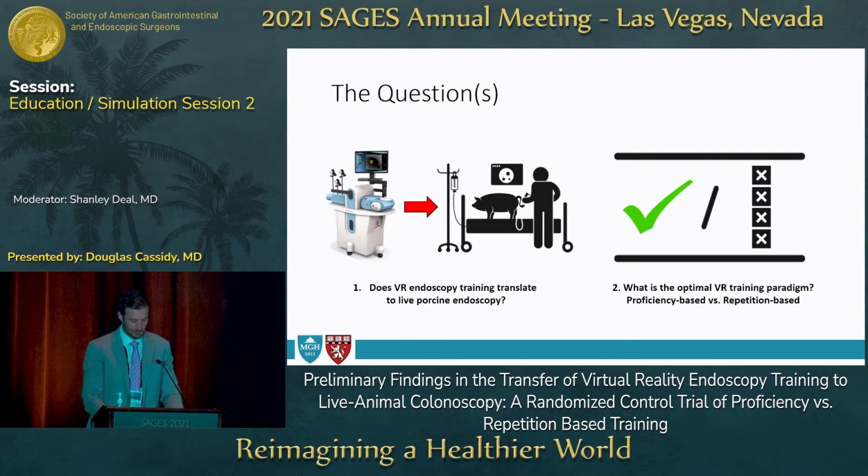The ultimate goal of the FES curriculum and endoscopic training is to prepare surgeons to perform endoscopy in patients, and thus understanding the optimal VR training paradigm for endoscopy in a live animal model is relevant to all general surgery training programs. The purpose of this study was twofold. The first was to evaluate the transfer of VR endoscopy training to porcine endoscopy, and then to compare the relative effectiveness of two different VR training paradigms, a proficiency-based and a repetition-based training program.